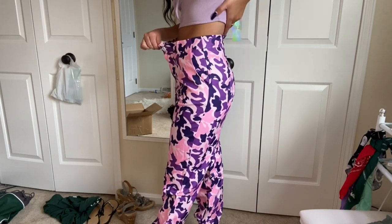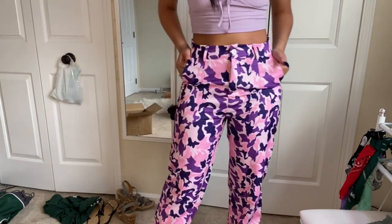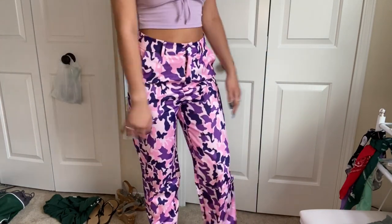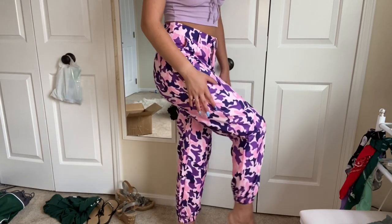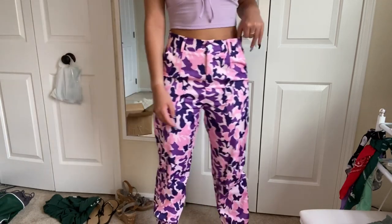These fit me so well. There is a little bit of room on the waist, but it makes it more comfortable. They fit my thighs and my waist very nicely. The material is so comfortable. I think it looks cute. I really love these. These are like a 10 out of 10, and I would recommend them to anybody that wants them. Okay, so in conclusion, I would say it is worth it.